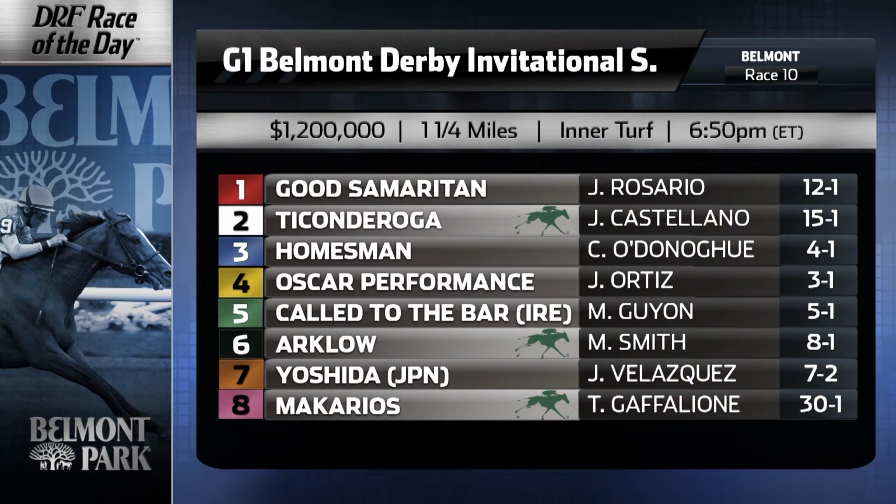Matt, we've got the best 3-year-old turf horses from North America here, a couple of interesting Europeans as well. You couldn't ask for much more. This has quickly become one of my favorite weekends of racing throughout the calendar year. This race, along with its counterpart for the fillies, the Belmont Oaks, really couldn't ask for much more. Huge afternoon of racing at Belmont Park. 5 graded stakes races on tap.